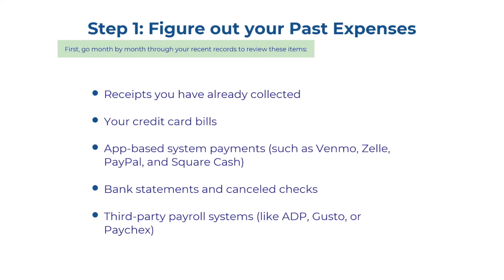First, go month by month through your recent records to review things such as receipts that you already have, your credit card bills, app-based system payments such as Venmo, Zelle, PayPal, and Square Cash, bank statements and canceled checks, and third-party payroll systems such as ADP, Gusto, or Paychex. You'll collect proof of payment for every cost that you want to cover with the grant funds, such as a receipt or an invoice marked paid. Unless the purpose is clear, such as a payment to the local electric company, you will need to show exactly what you purchased. Generally, allowable expenses must be necessary to maintain or resume operations.